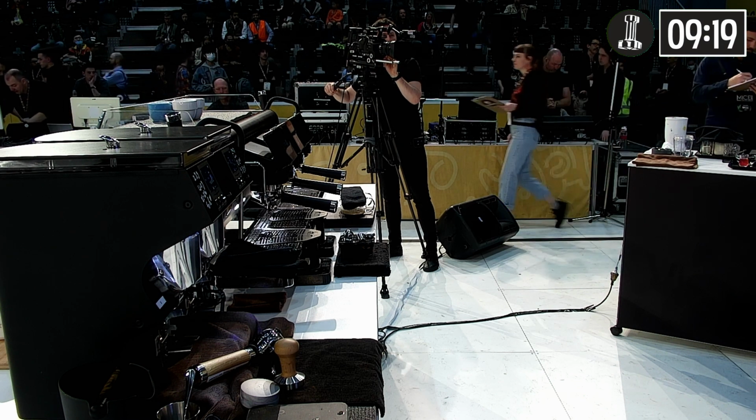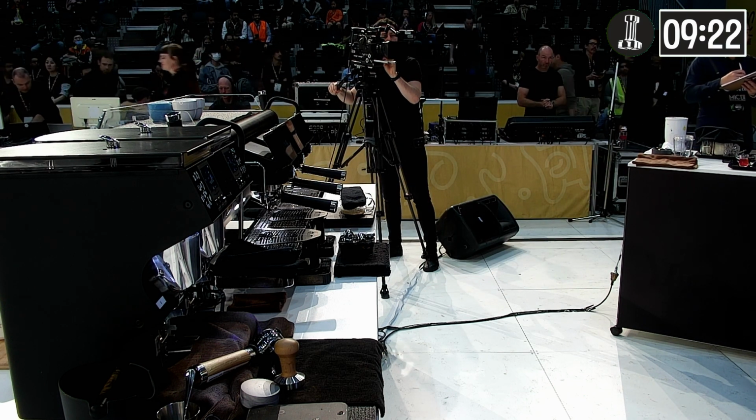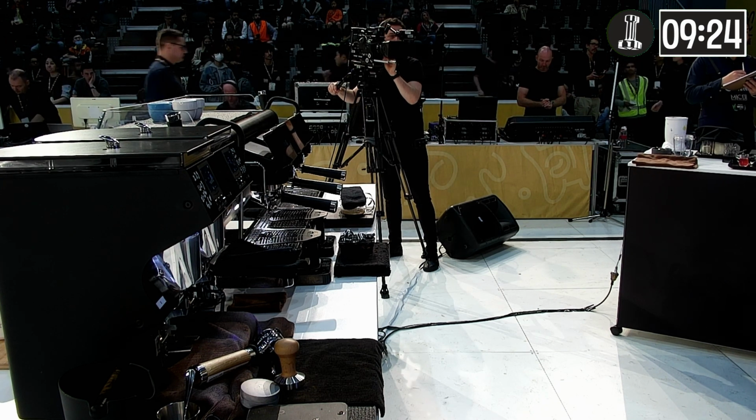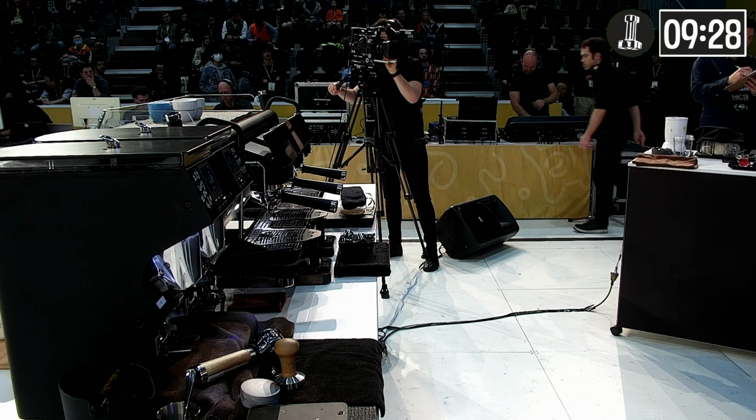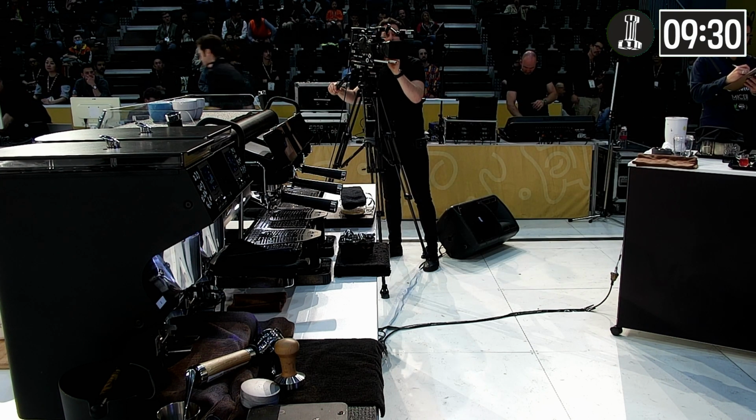Let's begin. Our focus is on this top panel. This represents the texture of the espresso. I invite you to feel your own board. Slide your finger from left to right. As you can feel, the texture is velvety.